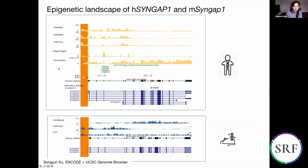So what you see here are data from other scientists that have analyzed the epigenome and have deposited that data in a public data bank for all scientists to use. And these are showing here, this is the direction of the gene, and you see the SynGAP1 gene down here and all of its different isoforms, which we just heard alluded to. And you can see this enriched signal at the beginning of the gene. And some of this signal is what tells us that this gene was available and turned on.